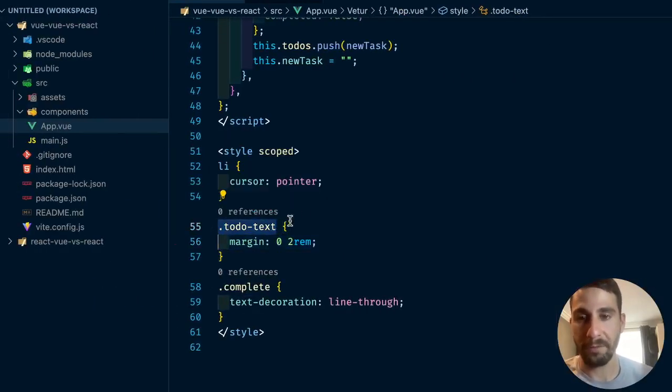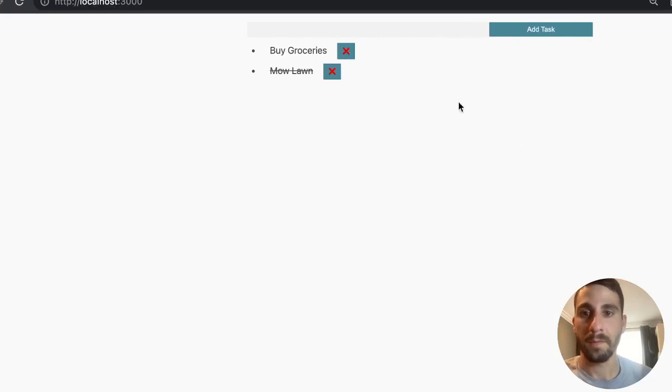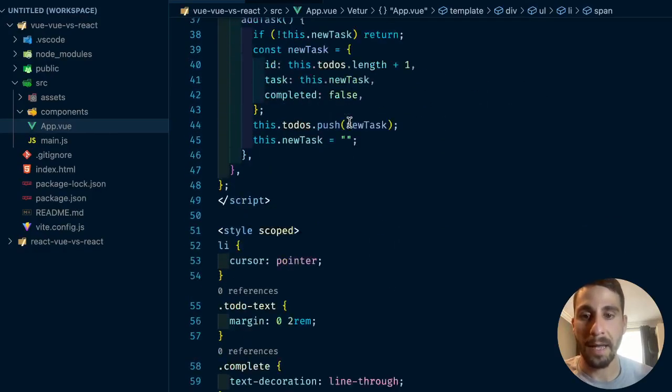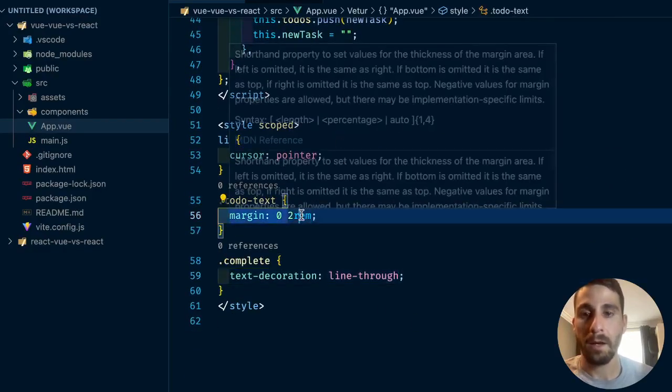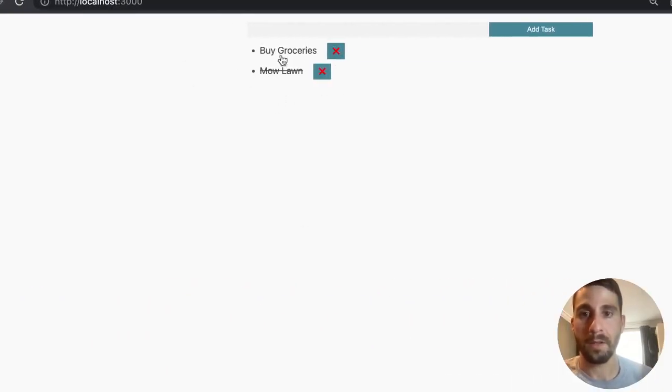I have a feeling it's going to look a little bit funny, but that's okay. And we're going to put that right here. Okay, so we have a little bit of a space on the left side. It's not the end of the world, but let's get rid of that just by adding 0 and 0. That should be better. All right, looks good. Actually, it looks pretty stupid, but it gets the point across. So we have the functionality that we need. We can toggle it and we can get rid of it.